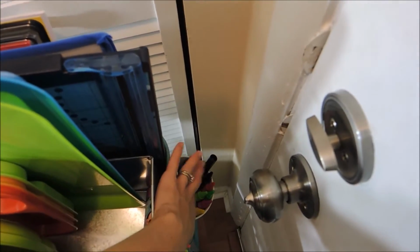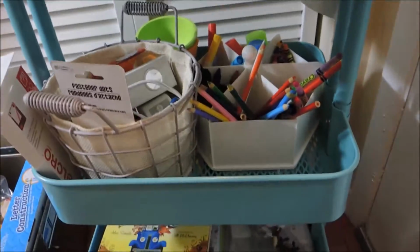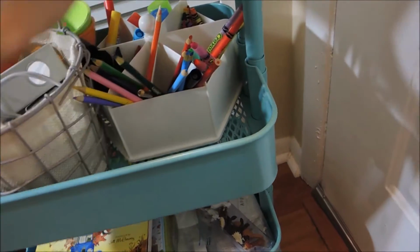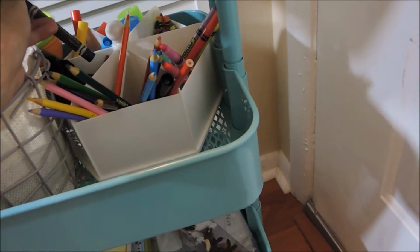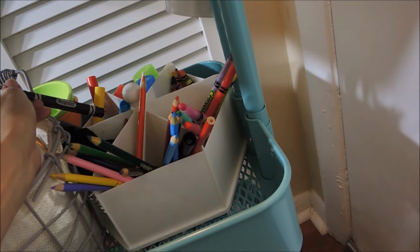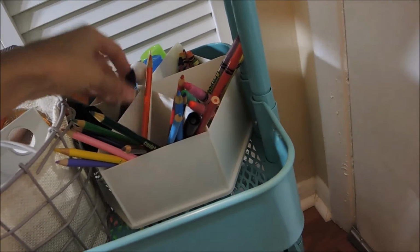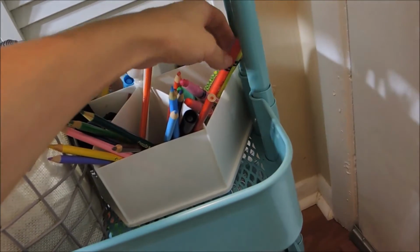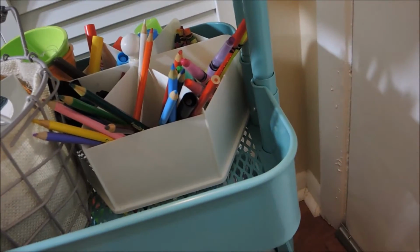Then, so that's the top, and then I put like a little command hook here, and I have some crayons there for her, some like jumbo toddler crayons. Next, we are here on the second shelf, and I have just like crayons, dry erase crayons, which, by the way, if you've never used dry erase crayons, these are really good. I really like them. And it brings like an eraser cloth thing.